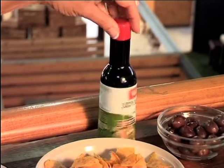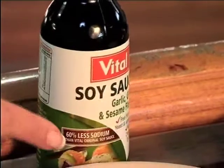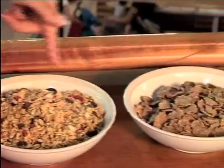Some food products like the Vital Soy Sauce point out specifically that they contain 60% less sodium than regular soy sauce. If you've got high blood pressure, looking for something like a breakfast cereal, certainly you don't expect to find sodium in there. The way to find out if it's high or low in sodium is to read the labels. So you'll see, for instance, a muesli product will contain a lot less sodium than the bran flakes.